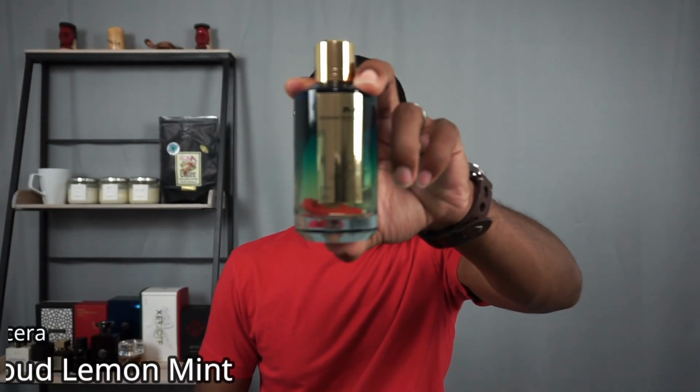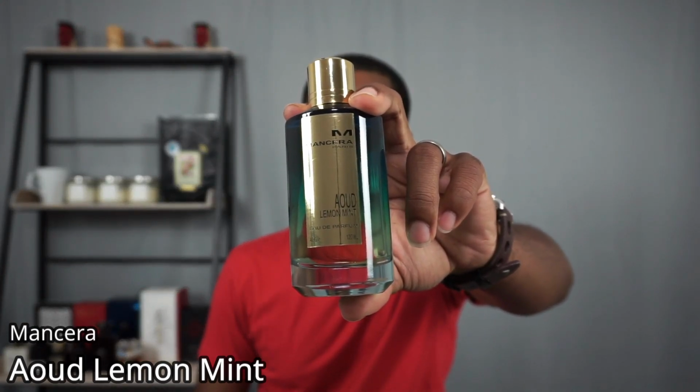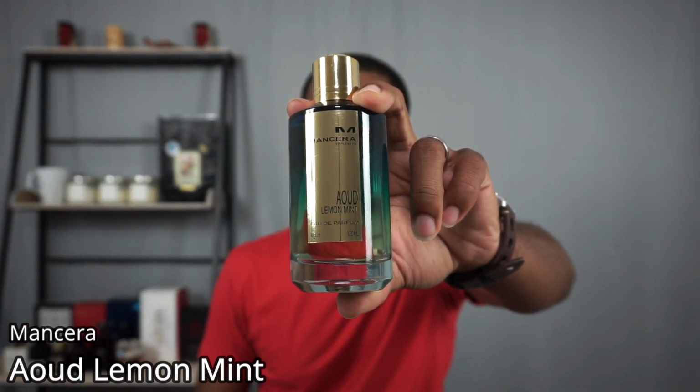All right, guys, so from the house of Mancera, we've got Oud Lemon Mint. Mancera's Oud Lemon Mint. Now, similar to Amouage, you could say that while not all the fragrances have this capability, most of Mancera's fragrances, or at least many of them, have that staying power where if you get it on your clothes, it's gonna stick around for a while. This one certainly does that. Very fresh and citrusy, does have the mint accord in here, but it's kind of like a candied mint.